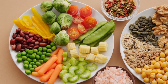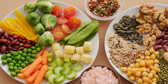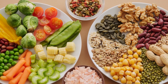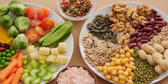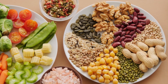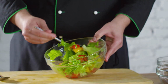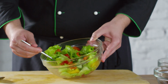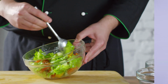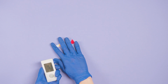Even better, choosing organic and minimally processed foods helps reduce exposure to harmful residues and additives, giving your liver less work to do. So, if you want sustainable weight loss and long-term health, making liver-friendly food choices is key. The world's healthiest foods are your best allies in this journey, helping you lose weight the right way, without overwhelming your body.